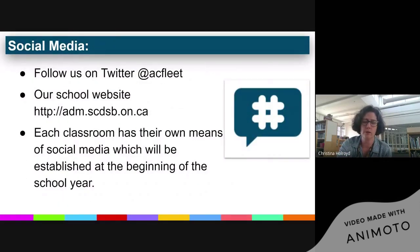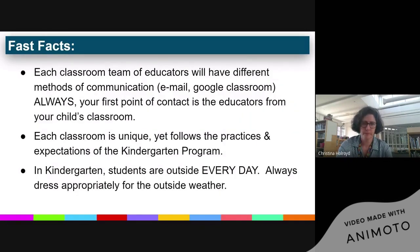And here are all of those connections, the Twitter, our school website. And in addition to that, each classroom has their own way of connecting. Again, that's another thing you'll be finding out about in the first few days of the school year. Each classroom has a team of educators, and they will communicate their method of communicating with you electronically. Whenever something arises, it's advisable to always contact the educators in your child's classroom.